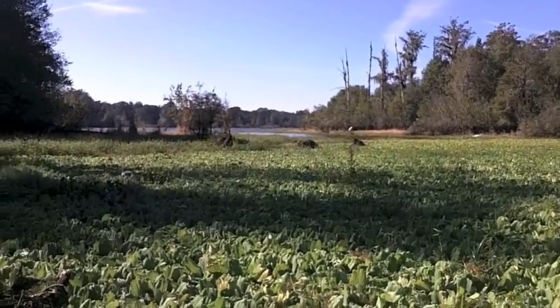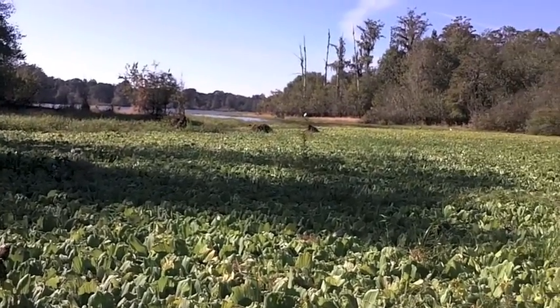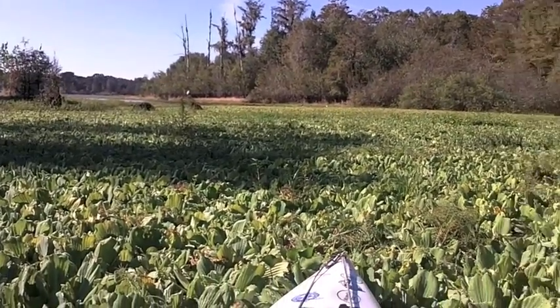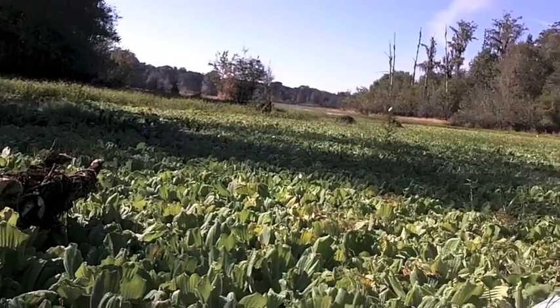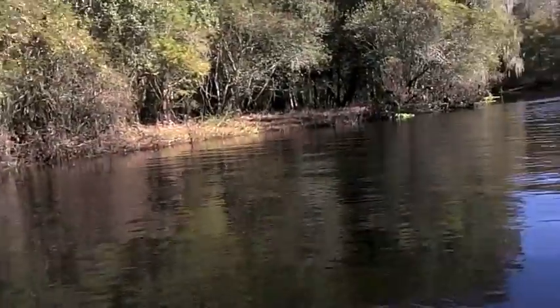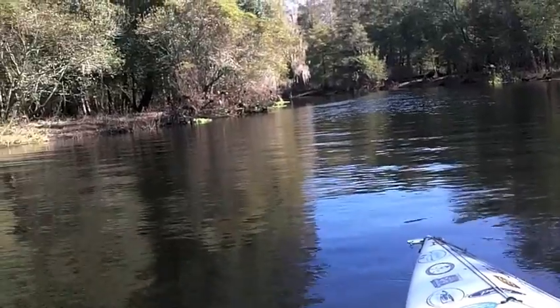That's Dobbs Hole over there, straight ahead beyond the birds. A really pretty lake, and like I said, when we left Dobbs Hole last time, it was just real easy to paddle the way you see in front, and then on down, that's the Withlacoochee River behind.